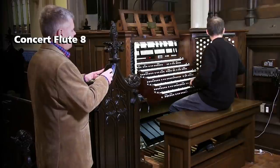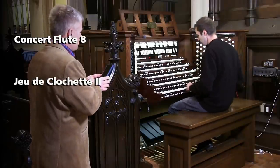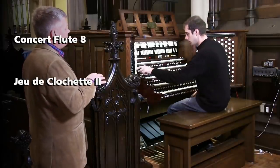I'm going to demonstrate the jeu de clochette with concert flute 8, and I'm going to accompany it with the flute on the swell.